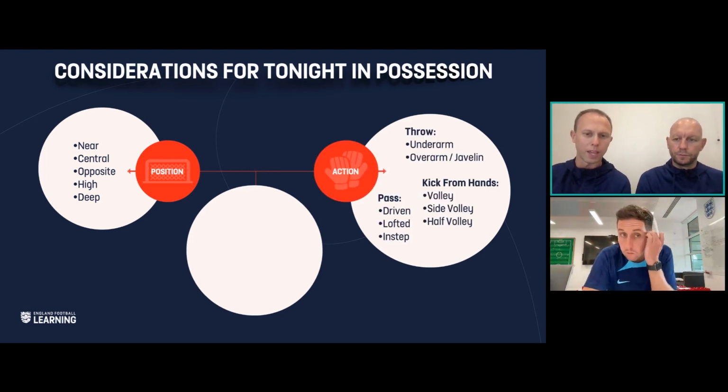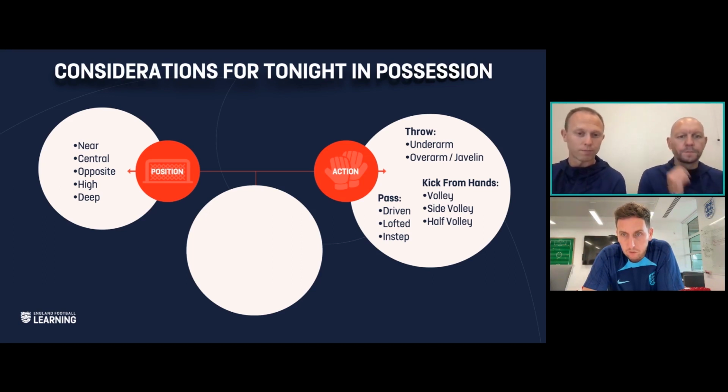Now the second part might be the action. The action in this case might be the physical action that they're going to deliver. If you look at a throw, it might be underarm, overarm, javelin. The pass might be driven, lofted, it may even be an instep. And then from your kicks from hands, it might be your volley, your side volley, or what's been common in the game throughout many years, the half volley.